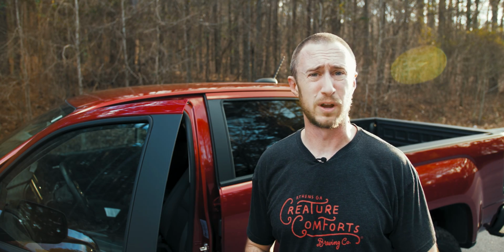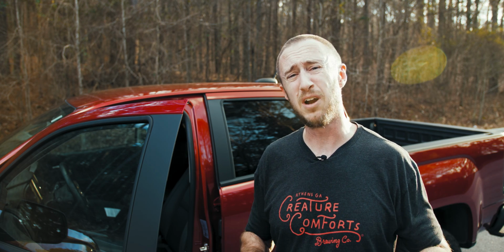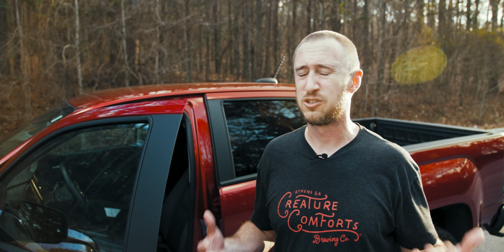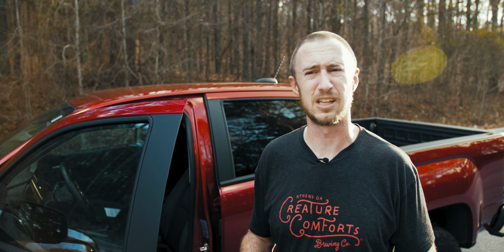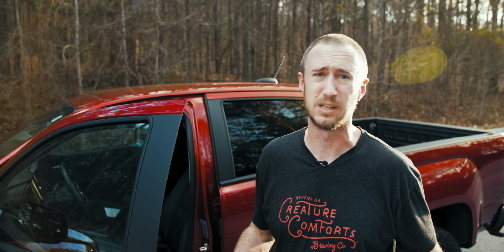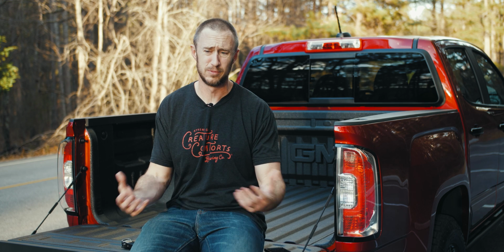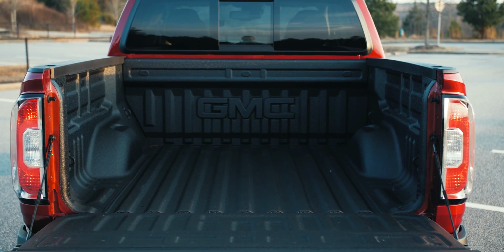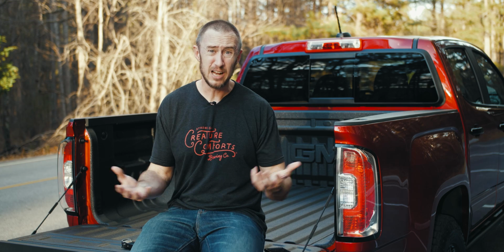And from a look standpoint, while I find the AT4 to be a pretty handsome pickup truck, it has LED running lights, but it has incandescent headlights and taillights, which I just feel like are kind of left in the past. We need to see a more premium look on trucks these days, especially when they're asking this kind of money. And you might say that you don't really care all that much about that sort of thing, or that they're not important to you, but for this truck's as-tested price of nearly $47,000, in my opinion, they kind of should be.